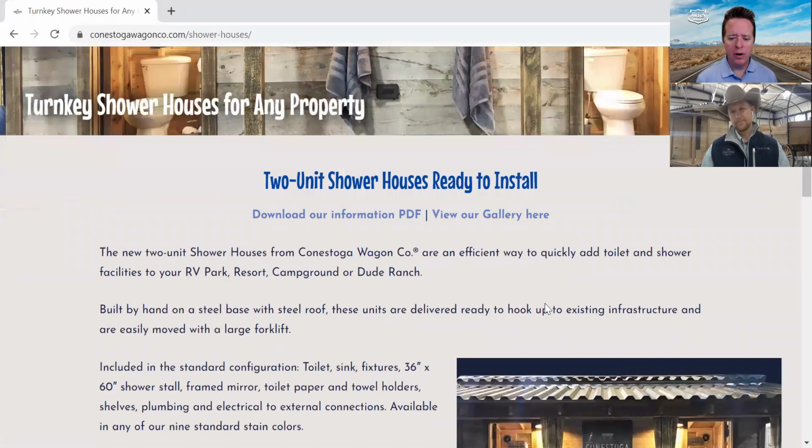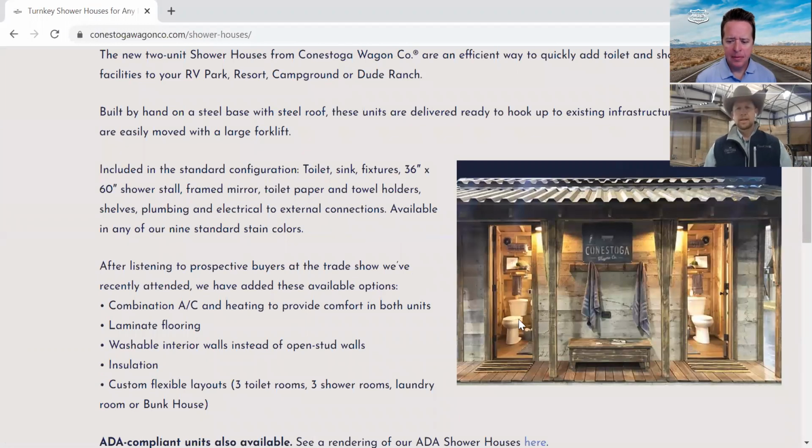The shower house. Where did the concept for the shower house come from? So the shower house was a need that I found as I was out selling the wagons. I was selling a lot of the wagons to new resorts or RV parks that had a bathhouse, but their wagons rent better with the right fit of a shower house. You get more rent out of them.